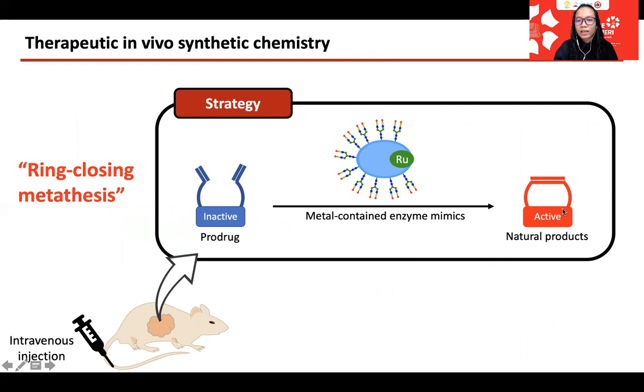So first, we have a natural product here. As you know, there are a lot of natural product structures, and they are really active, and the structure itself is really unique and complicated. In this case, we want to open the ring to inactivate the drug.